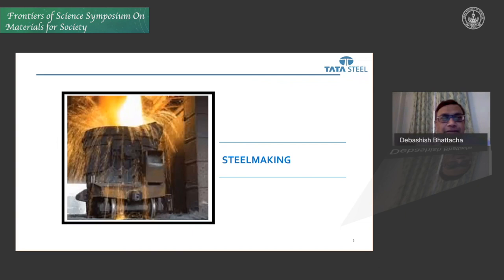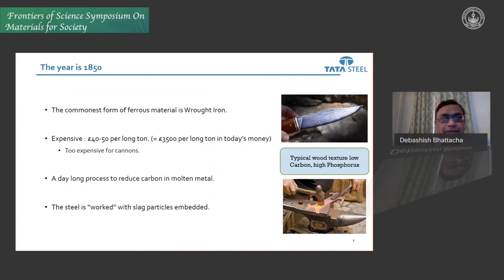And what is more historical and more legacy than steel? So the year is 1850, and you would think steel has been there forever. Well, it has been. It was not steel, it was iron, wrought iron, which had low carbon but had to be wrought, which means it had to be worked into shape. It had lots of very fine slag beaten into submission in the matrix. It wouldn't be large particles that would initiate cracks, but it would give some strength in an otherwise very ductile and soft matrix. Now, this particular ferrous material was produced in batches of about 20 kilograms.